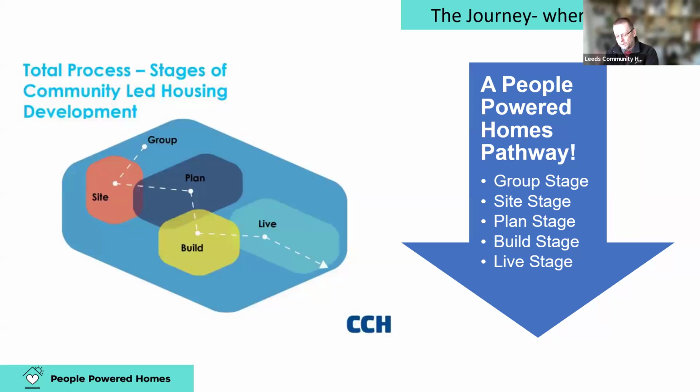So the group phase is about setting the ideas in motion, understanding exactly what it is you're trying to do. The site stage is about trying to translate those ideas into a site and design and an idea of how a scheme would work, assuming it was a new build, and trying to work out how the financial model would work on that site as well.